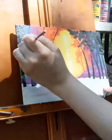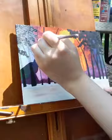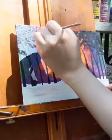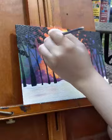Okay. Just follow whatever works for you, like you just do it however makes you happy. I'm kind of bringing some of the branches, like swooping them down, I guess, like this. I do want it to still be pretty opaque in some areas.